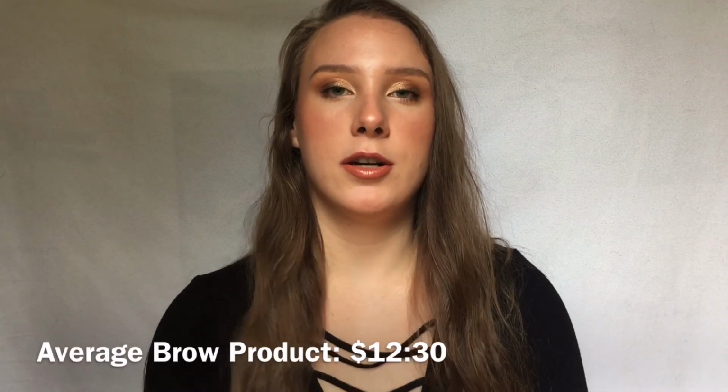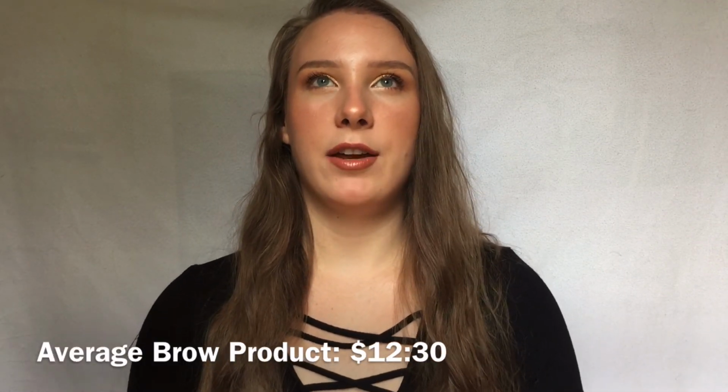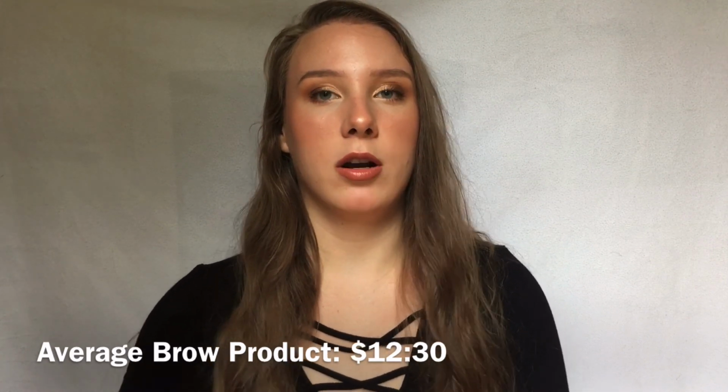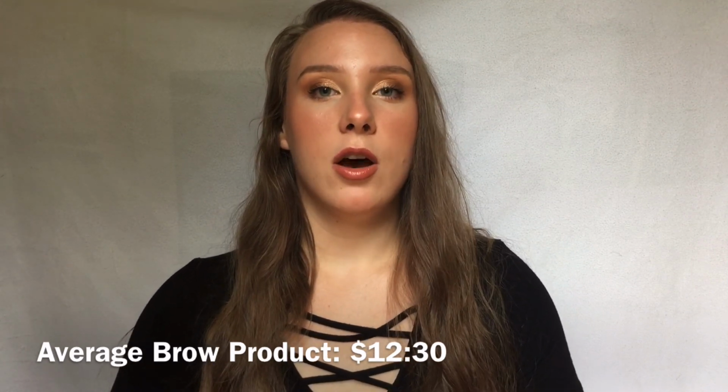Next we have eyebrow products, and I did declutter a lot of eyebrow products, and I'm currently just trying to go through them so that I only have one pencil going at a time. But I do have 5 eyebrow products, which totals out to $61.50, and then the average for each eyebrow product is $12.30. So really I have a few brow pencils, one pomade, and then a brow gel, so that's what all of these products are together. So that's not too bad.